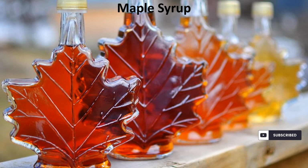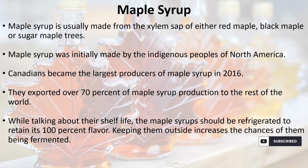Maple syrup. Maple syrup is usually made from the xylem sap of either red maple, black maple or sugar maple trees. Maple syrup was initially made by the indigenous peoples of North America. Canadians became the largest producers of maple syrup in 2016. They exported over 70% of maple syrup production to the rest of the world. While talking about shelf life, maple syrup should be refrigerated to retain its full flavor. Keeping it outside increases the chances of it fermenting.